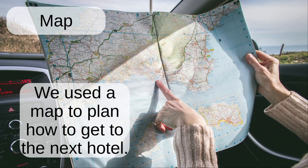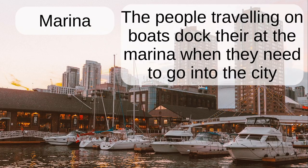Map. We used a map to plan how to get to the next hotel. Marina. The people traveling on boats dock at the marina when they need to go into the city.